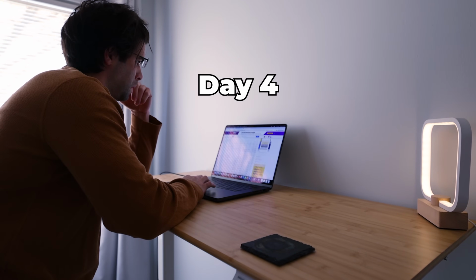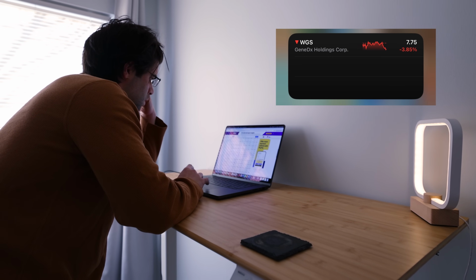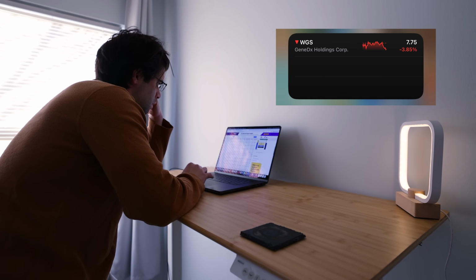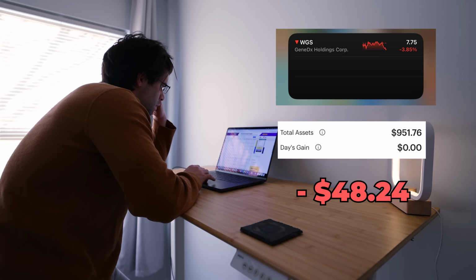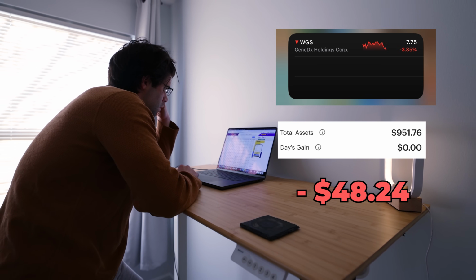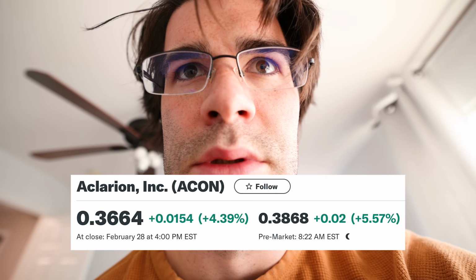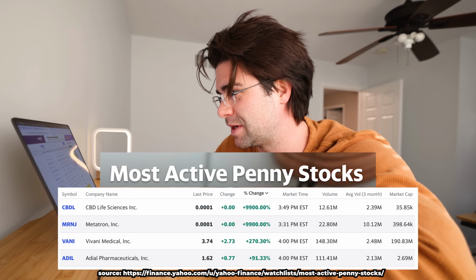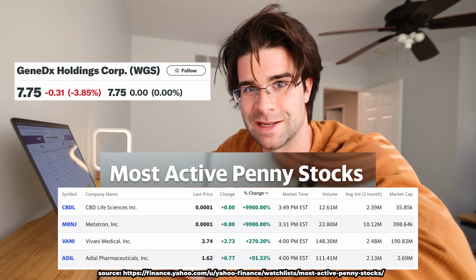Well, I decided to hold for the rest of the day, and WGS continued to decline, bringing my total portfolio value to a near $50 loss. And silly enough, on top of this, Clarion, that super low cap penny stock I just sold out of, bounced back up. So it's crazy, some of the top performing penny stocks in the last 24 hours have been these biotech, pharmaceutical tech like companies, just not the one I went into.